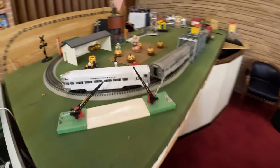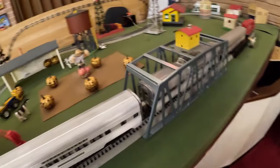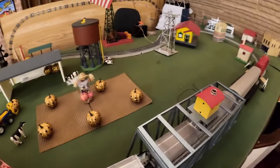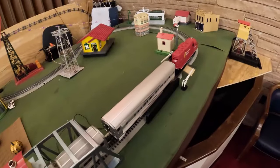That's the HO. And then we have C gauge. This is an older C gauge.